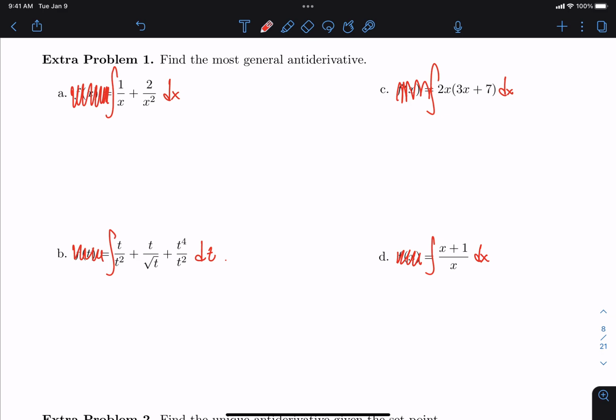So at the end of the day, we have that the integral of 1 over x plus 2 over x squared dx is ln absolute value of x plus, becomes plus negative 2 over x. Yeah, that's where I was. I didn't know where to go from there. Negative 2. Alright. So negative 2 because it's dividing by negative 1.